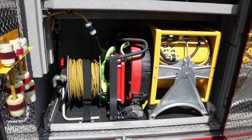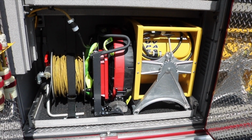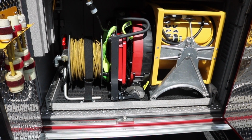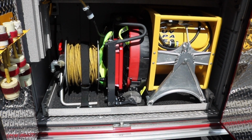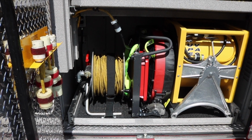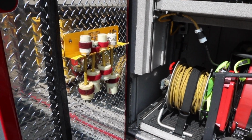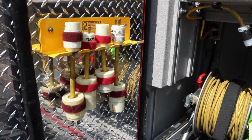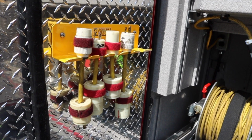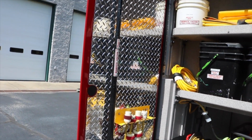It contains a high velocity fan, a portable battery powered blowhard fan that is always plugged in the truck to keep the battery on the fan charged, as well as a larger portable cord reel. On the left door of our compartment are various electrical adapters that we may need, whether it's running equipment off of the truck or in the house or a commercial building, as well as a small Shale bar that we can use to pry different objects.